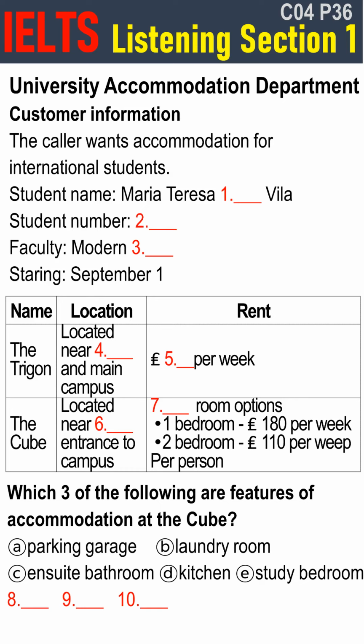I've only just been accepted onto a postgraduate course, and I want to know if there is any accommodation available from this September. I know it's very short notice. Yes, it is rather late, but I'm sure we'll be able to find you something. First of all, can you give me your name and student number so that I can find you on the system? Sure. My name is Maria Teresa Gonzalez.